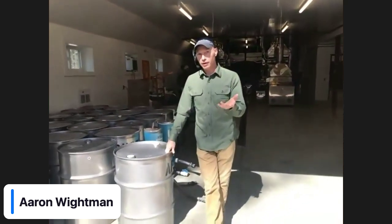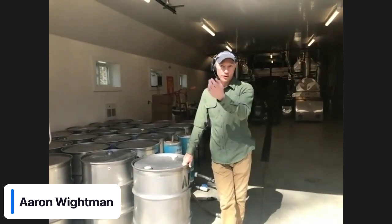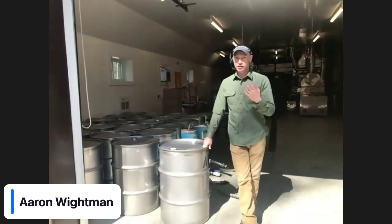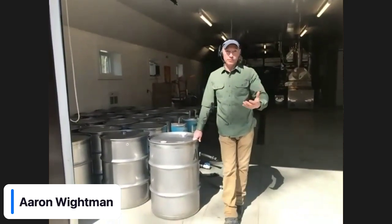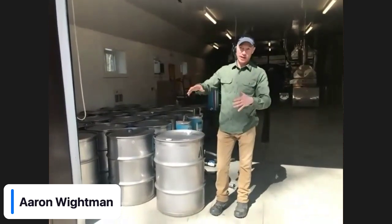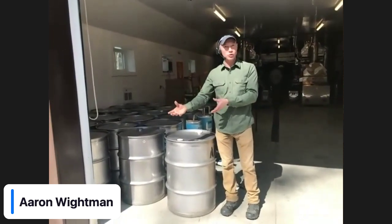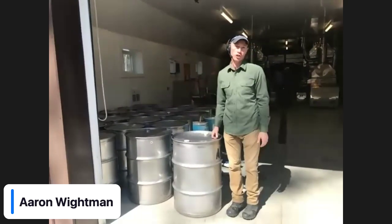So maple sap, if it's nice and clear early in the year when the woods are still cold and there aren't a lot of microbes trying to grow, like bacteria in our sap, it looks like water. But later in the year, because it gets warm out and because our systems aren't sterilized, they have some bacteria and yeast in them sometimes, and it starts to get a little cloudy. And if there are a lot of red maples on the system, sometimes the sap looks a little bit green, just very slightly, but usually it looks just like water because it's mostly water. 98% of the sap is water.